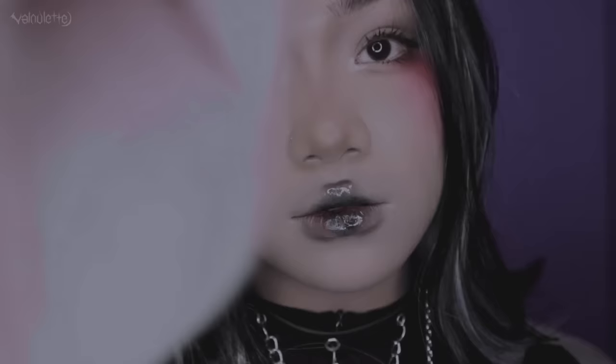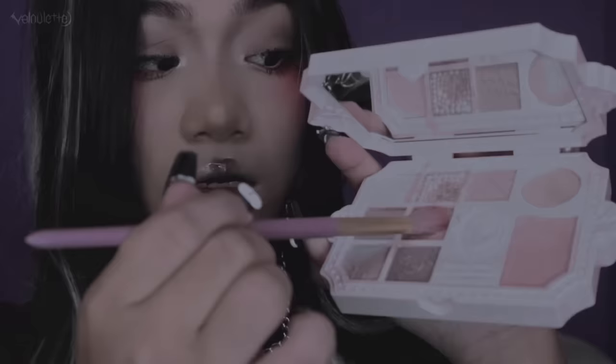Alright, let's set up with this clear eyebrow gel. Looking good. Slay. Literal slay. Now time for the eyeshadow. The brown shade will look good on you. This brown shade.